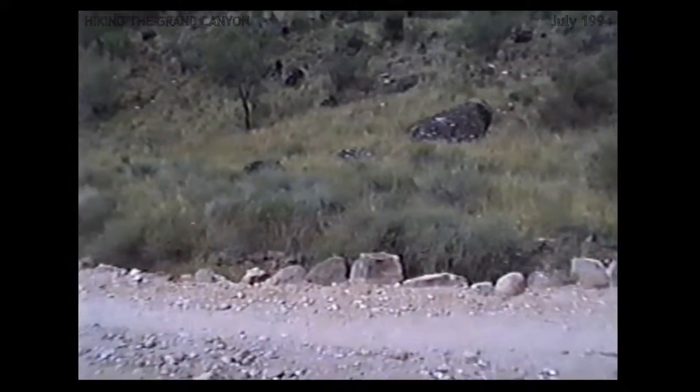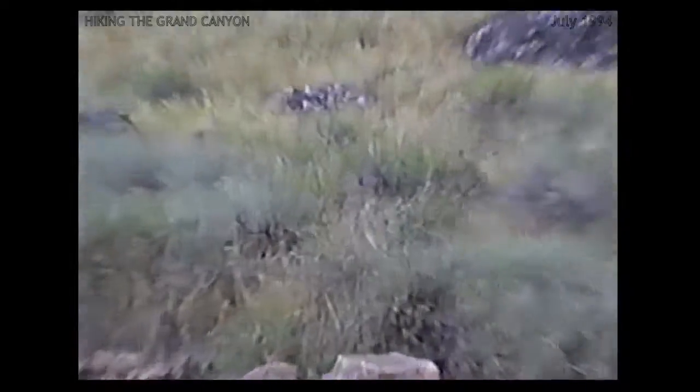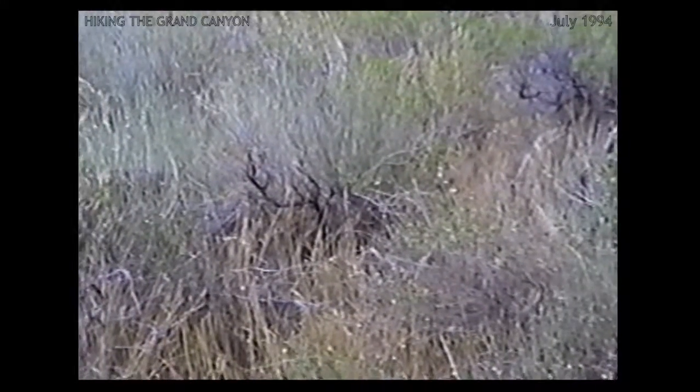I'm actually looking. I thought something was moving in there. It might have been a rattlesnake. I was trying to find it on the camera, but couldn't. It's probably just a squirrel. There were lots of them in there.